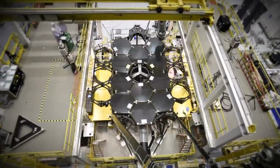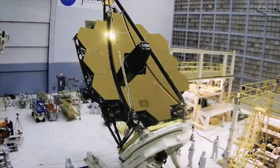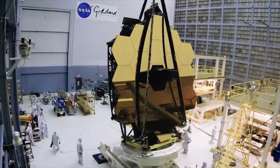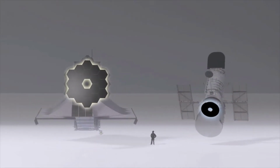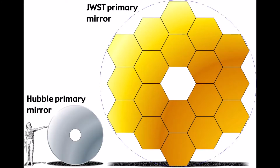Webb will have an approximately 6.5 meter diameter primary mirror made with gold-plated beryllium, which will give it a significantly larger collecting area than others, and is comparatively larger than Hubble's primary mirror, which is a 2.4 meter diameter primary mirror. Huge comparison. Check this picture for a better comparison.